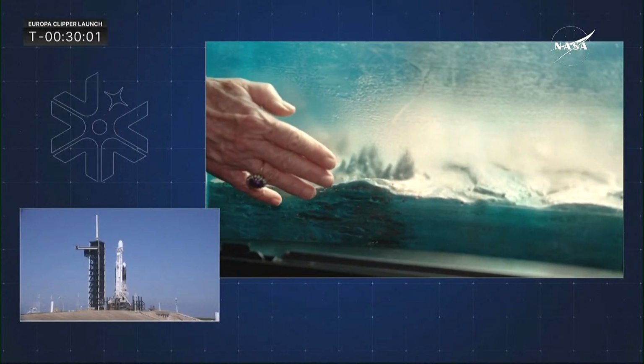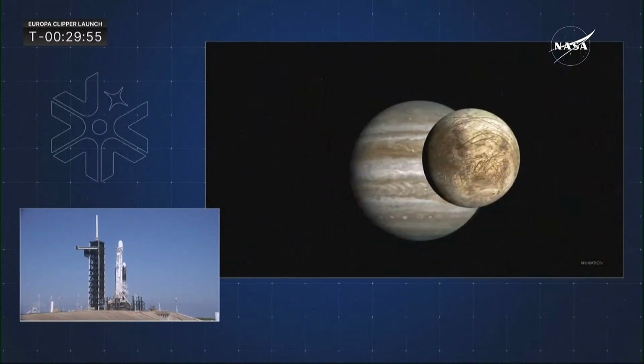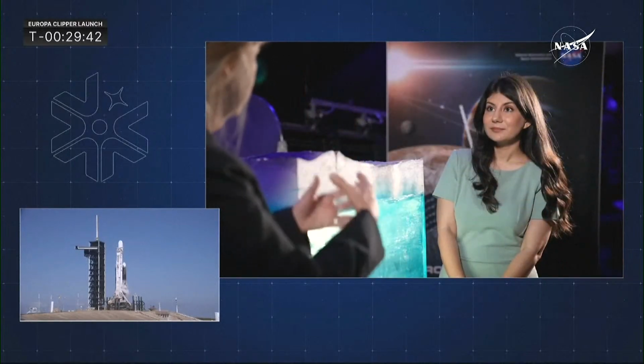And we believe there are some unusual features down here that are caused by Jupiter. Jupiter is huge. You can fit 1,000 Earths inside of it. And on top of that, the orbit of Europa is not quite circular. So when it gets close to Jupiter, it gets kind of squashed. And then when it gets further away, it releases this mechanical energy into thermal energy.